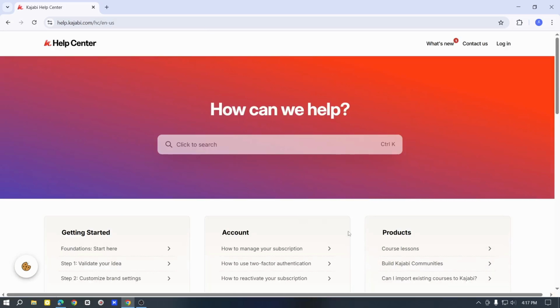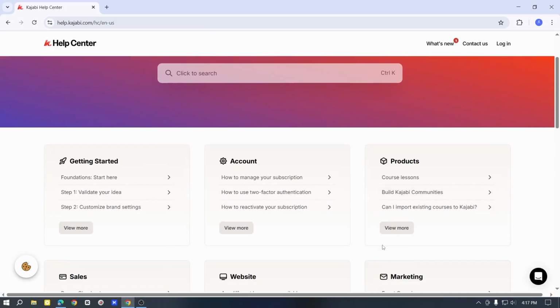Another point is support and community. Kajabi has strong customer support and a big community of users. So you can find tutorials, webinars, and Facebook groups full of Kajabi users helping each other. So this is a big advantage.